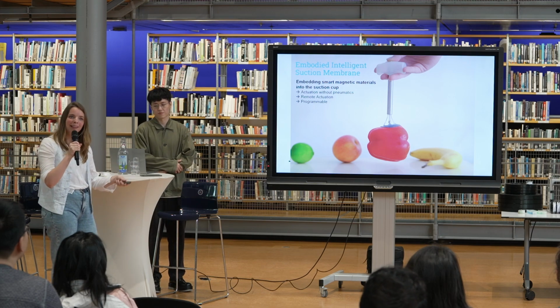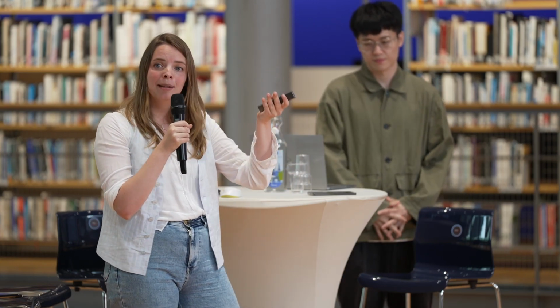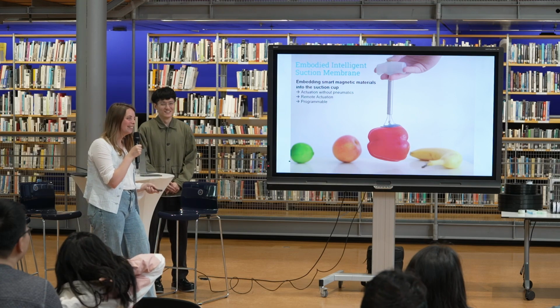Okay, and then we were thinking, we want to make this suction disc, but not pneumatically actuated, but magnetically actuated. So we embedded magnetic particles in the flexible membrane of the suction disc to create this magnetic intelligence in the membrane. And because of this, the membrane is attracted by a magnet. So a suction chamber is created beneath the membrane, and it can work as a suction gripper. And there it shows that it sticks. That is the magnetic suction gripper.